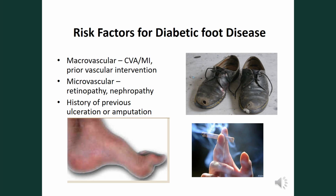So what are the risk factors for diabetic foot disease? Patients that have already established macro and microvascular disease such as stroke, heart attack or previous vascular intervention, retinopathy or nephropathy, once they have already established vascular disease, they are at much higher risk of having a peripheral arterial disease. Also, patients that have a history of previous ulceration or amputation are at much greater risk of re-ulcerating again.